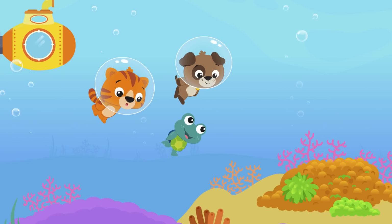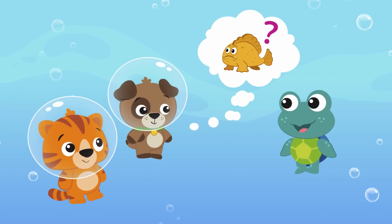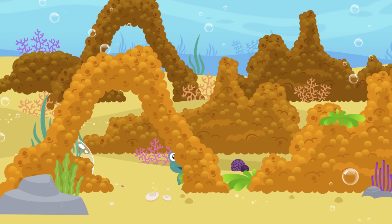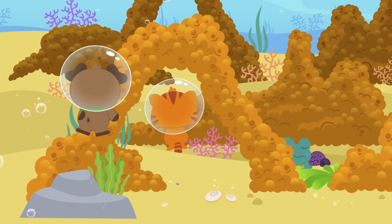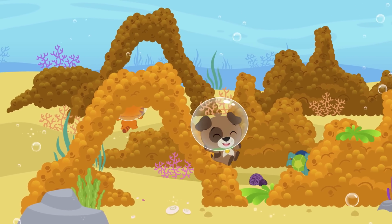We're playing hide and seek in the tropical sea. Where could all those frogfish be? They're hard to be seen. Orange and green, can you find them? Let's see!